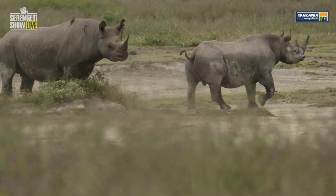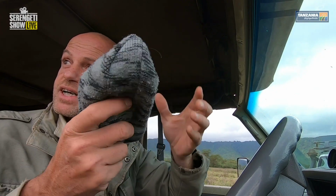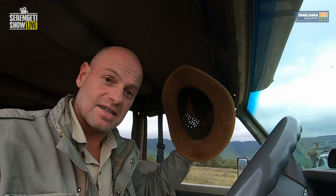Okay guys, it's finally warming up, and I'm going to put my hat on. The beanie is done, and yeah.